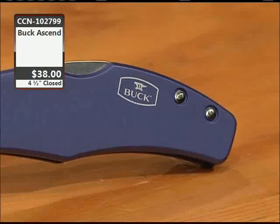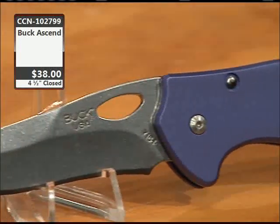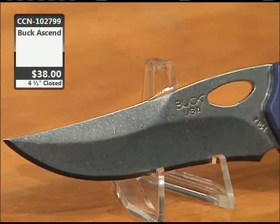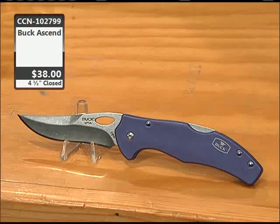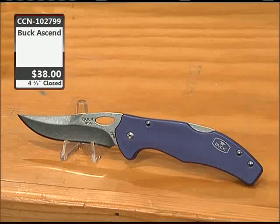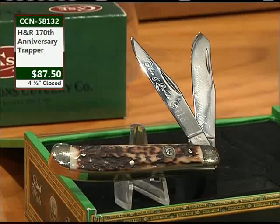It has a pretty bright blue aluminum handle, 4.5 inches there on the handle for $38. I'm impressed. I think this will be a huge success this weekend. We don't even have 50 of these, so the weekend. And a traditional lockback, retail $89.95. Yeah, and Buck. Wow. 102799, the Buck lockback.